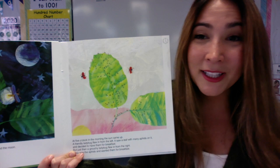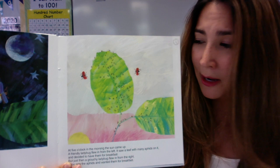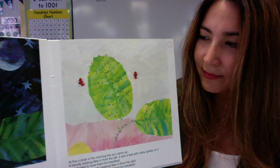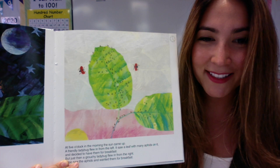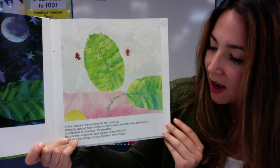And it's really good they do because, to be honest, aphids are not a very kind bug. Aphids hurt plants and leaves. And the plants are probably feeling right now, ouch, ouch, ouch, somebody is eating holes through me. And so God created ladybugs to rescue those leaves from being hurt by the aphids. So the leaves are very thankful when the ladybugs come to eat the aphids. Well, again, a friendly ladybug flew in from the left. It saw a leaf with many aphids on it and decided to have them for its breakfast.